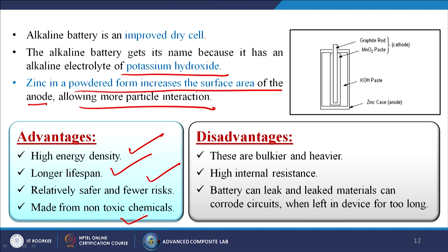Of course, there are certain disadvantages. What are those? These are bulkier and heavier, have high internal resistance, and the battery can leak, and leaked materials can corrode circuits when left in a device for too long. Because we are using paste materials, if by any reaction or degradation it leaks, the paste material will come out. That is why in our homes, if we keep this kind of battery for a longer time, you can see some reddish liquid coming from the battery itself. That is nothing but the inside paste materials coming out.